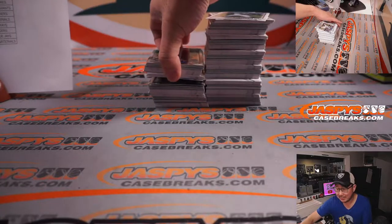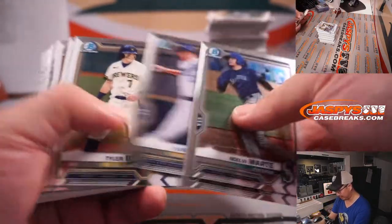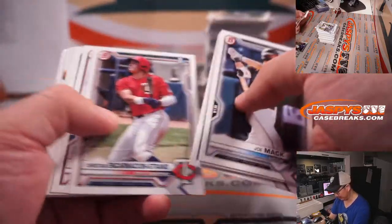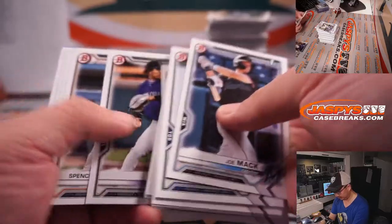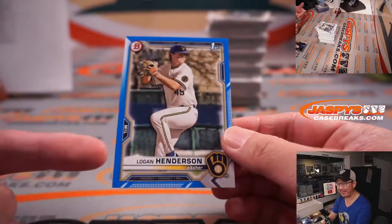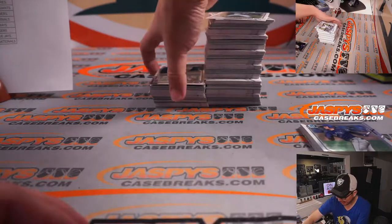If he sucks, Rex is saying, he becomes a no-name, maybe Joe Croc. But we're rooting for him to do well and become, yeah, the Rockness Monster. That could be good. He could have all sorts of nicknames. There is Logan Henderson, 107 out of 150. Can't do anything with that name. That's for the Brewers. That'll be for Raymond.